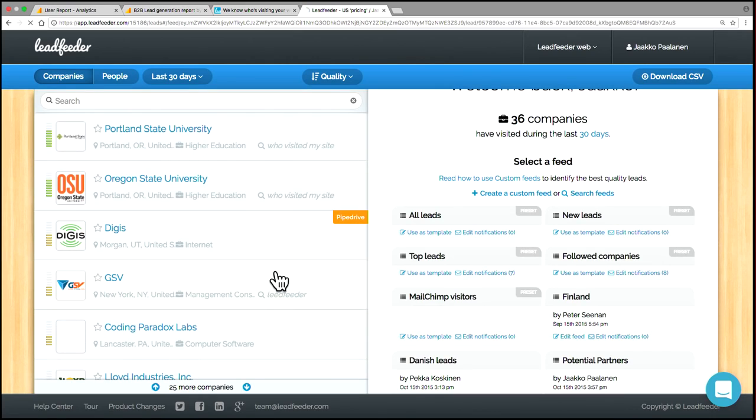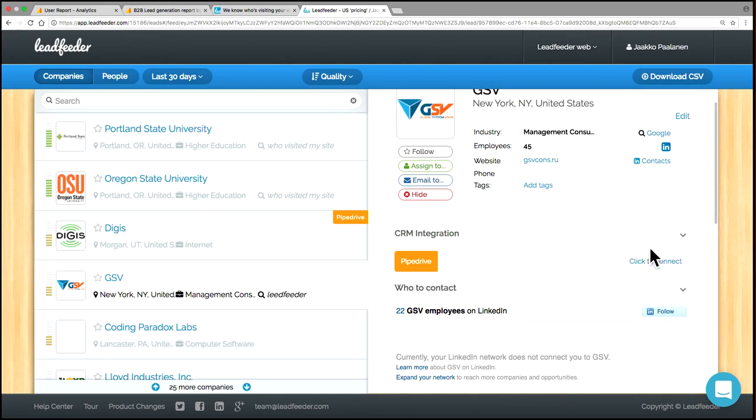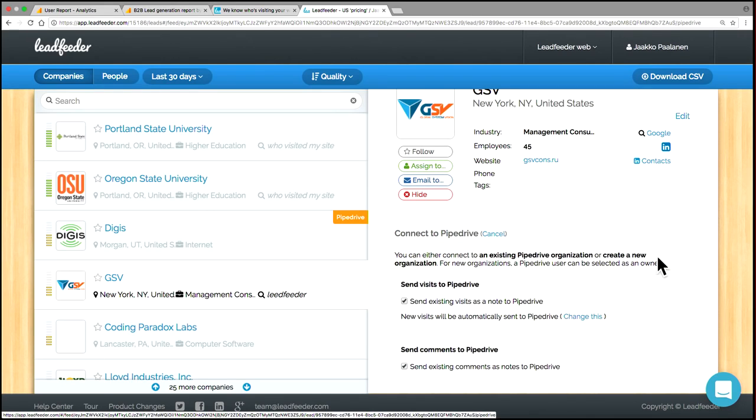Then let's take another example from here. So let's say this GSV company has some interesting visit behavior. So what I can do is I can automate my website lead generation directly to our CRM. So for example, Pipedrive or Zoho or Salesforce. And in this case, we have Pipedrive integrated in here. So I can click to connect.